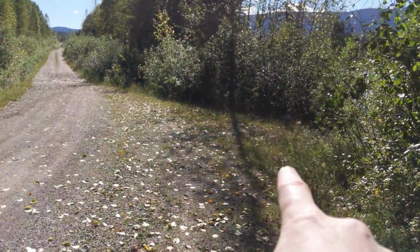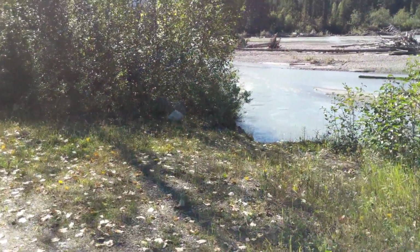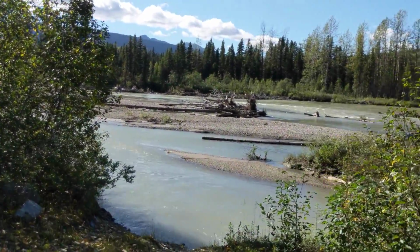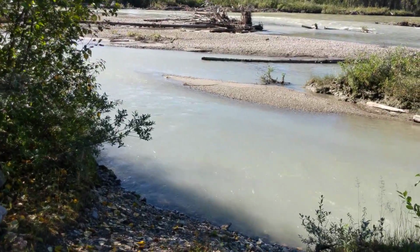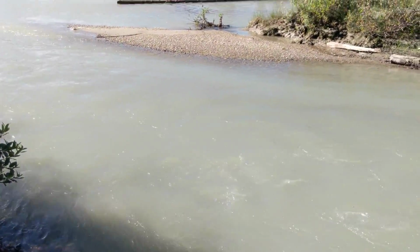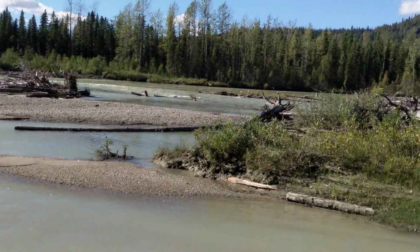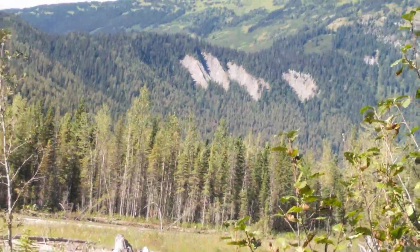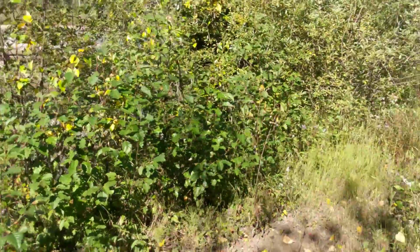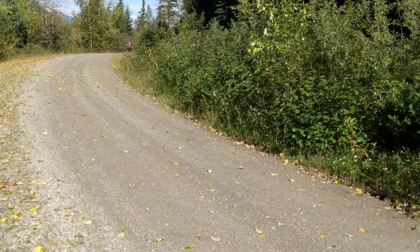There's a little pullout up here. I'm gonna take the dog for a walk. But it's pretty epic here, guys. Nice spot. The views are absolutely stunning. Way out here in the wilderness of BC. Some kind of rock cliffs there and a gorgeous mountain. And a little surprise. So right at this turnaround up here, you're gonna see a waterfall.